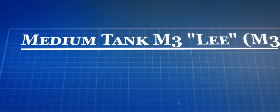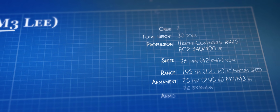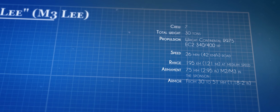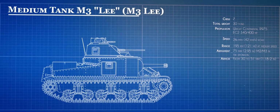US tank development progressed with a renewed sense of urgency after the fall of France in 1940. The success of the German Blitzkrieg proved that a new era of armored warfare had arrived, and the US needed to adapt or die. With virtually no time for testing, the M3 Lee was quickly pushed into full-scale production.